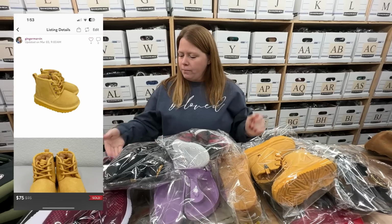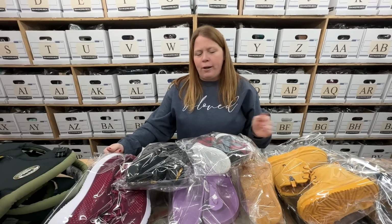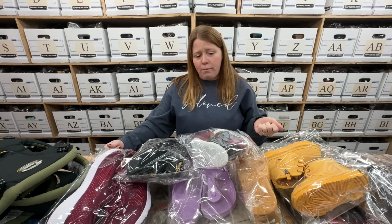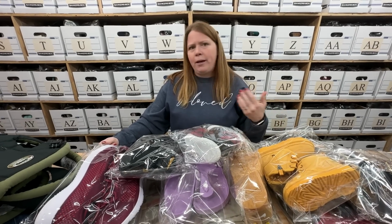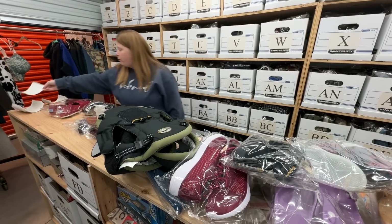So these all came from Once Upon a Child, but all with like credit. So like I estimate I have less than maybe right around $10 into all of them. So yeah, 150. Oh, wow. I make 120 on Posh. Over $100 profit for those 4.